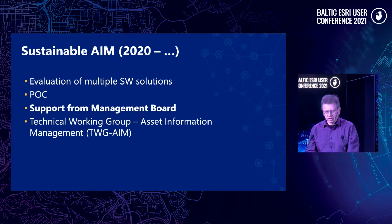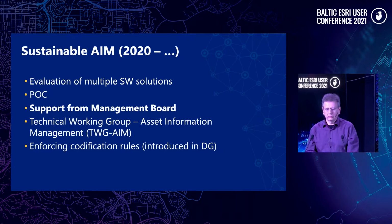With the support from our management board, we started the project last year. They advised us to establish a technical working group to gather information from different parties. And we have multiple parties. As you know, the Rail Baltica project runs through 3 countries. So we hand over our structures after construction, or even before construction, to the local implementing bodies, meaning respective organizations in Estonia, Latvia, and Lithuania. So it is really important to also enforce the codification rules that are introduced in our design guidelines.